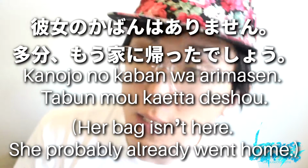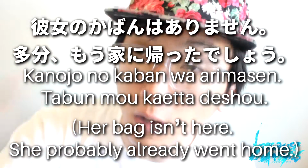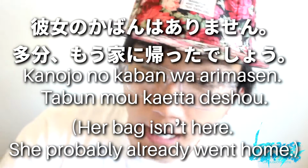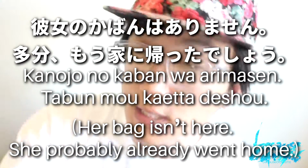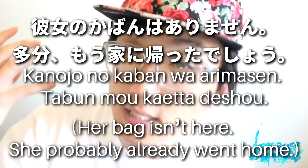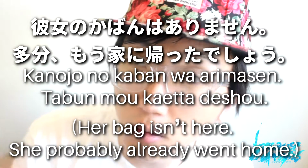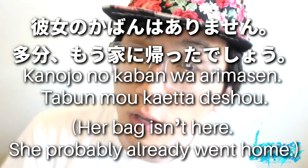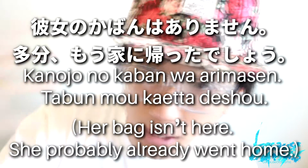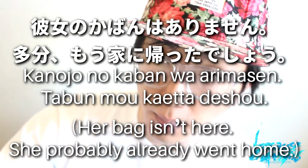After that we have the second sentence, and that starts with tabun, which is again going to mean probably. We have mo, which is going to mean already. We've covered that in a previous video. Right after that we have uchi, which is going to be home or house, and we have ni, marking it as the destination of the action that's indicated by the verb that's about to come. We have kaetta, which is the verb kaeru in its past plain form. So if kaeru means to return, then kaetta is going to be returned. And right after that we have deshou, because deshou follows after the plain form of the verb to make it probably verb.